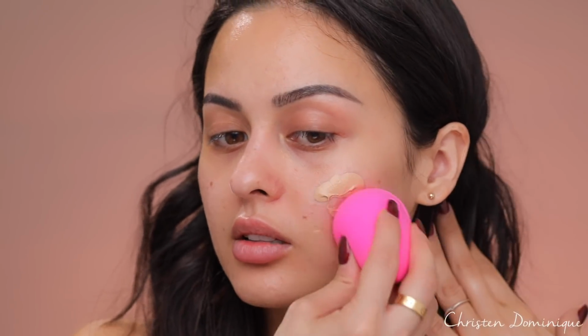I'm going to be using the new Maybelline Superstay Full Coverage Foundation, and this is in the shade Warm Nude. I actually used this in a video coming up really soon, and in that video I'm using it for the first time, but in this video I've already used it. But you're going to see this video first, so if that confuses you, my bad. This is a very matte foundation, and I work it into my skin.